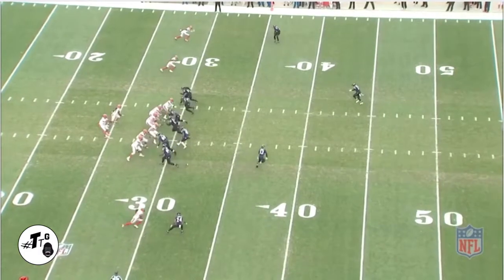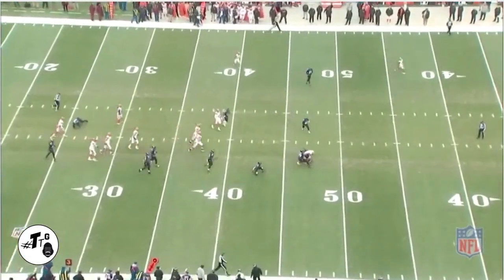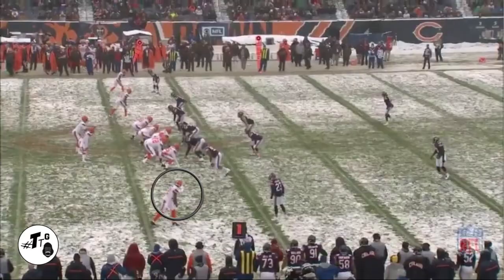Here against the Baltimore Ravens again, he runs a 4-step slant. This was really on Kaiser because this was a hell of a ball, but more so by Josh Gordon.